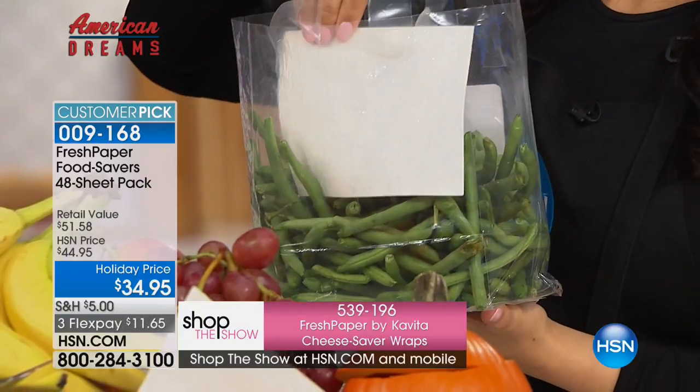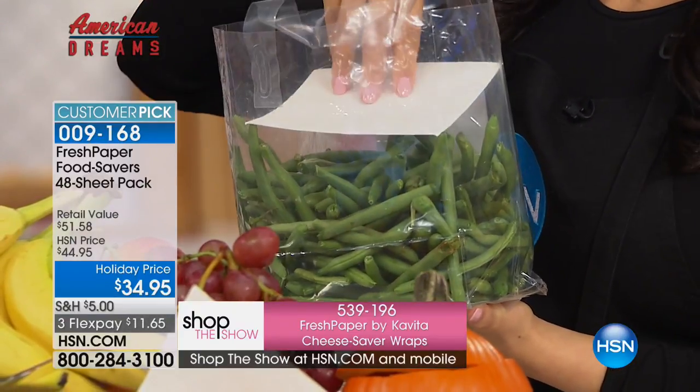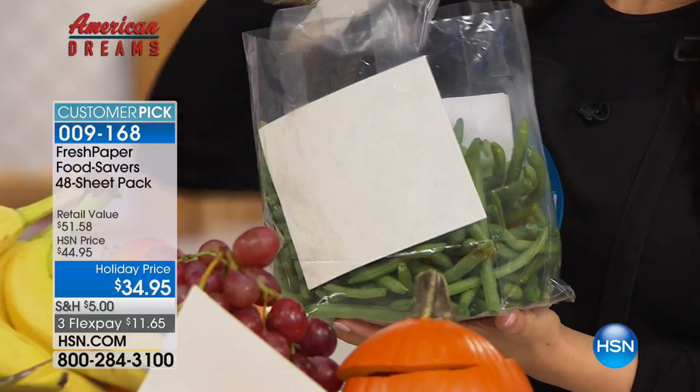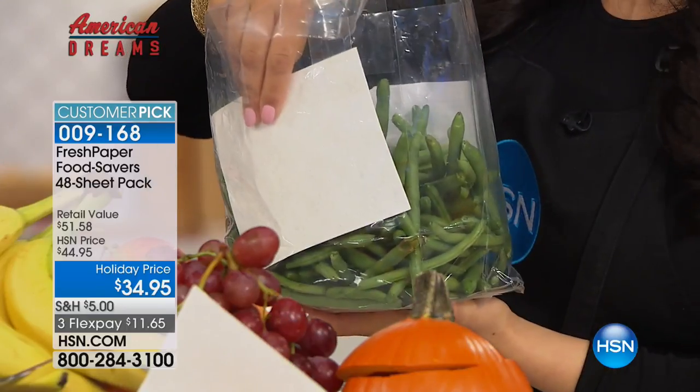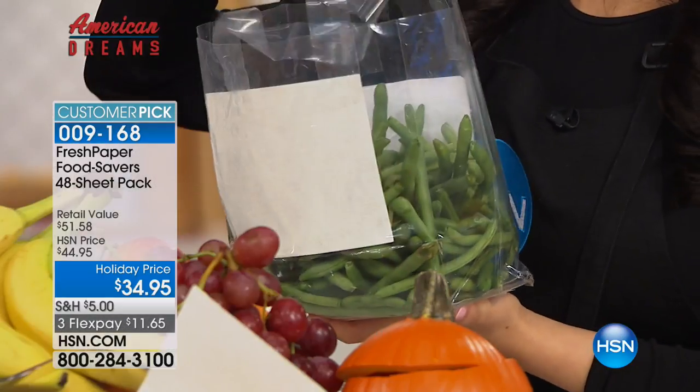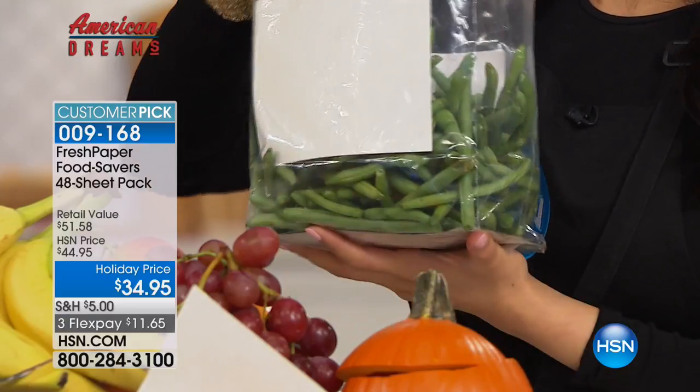And, Kavita, the really cool thing is it doesn't matter if it's spinach or green beans or cranberries or cookies. You have something to cover every single thing that our family likes and that we buy in our home. And you don't have to change how your stuff is coming home from the store. You're not buying new containers. You're not spending more money. Yeah. Like when I get home from the grocery store, I just pop the sheets into the bags. That's it. These will last much longer.